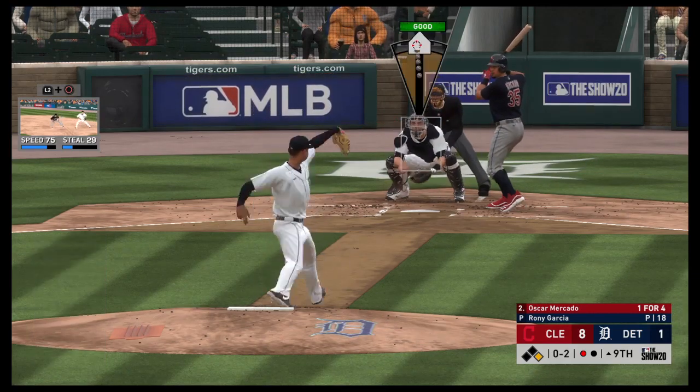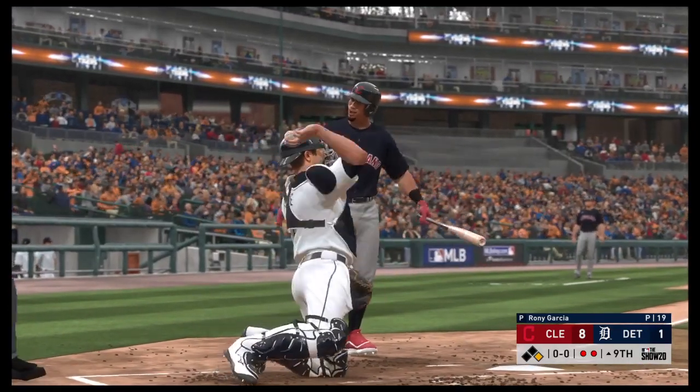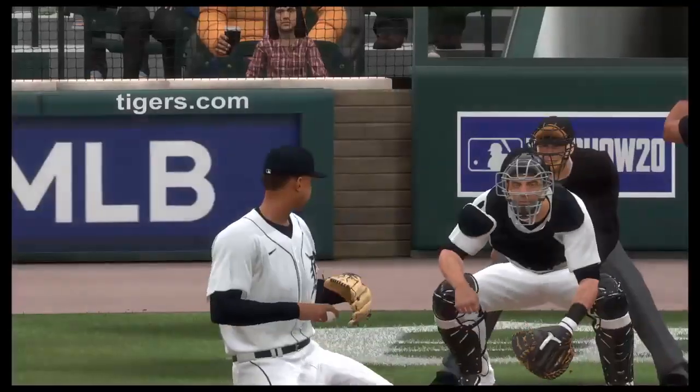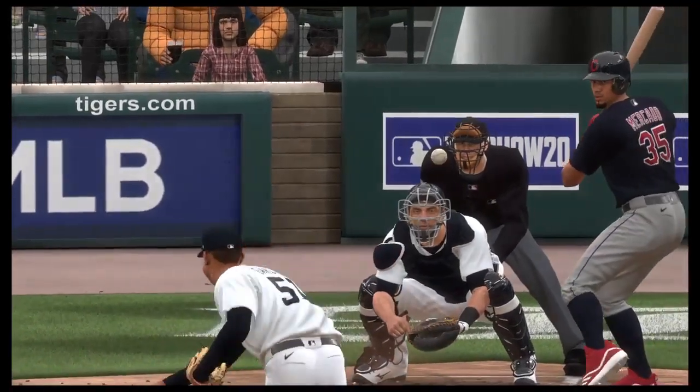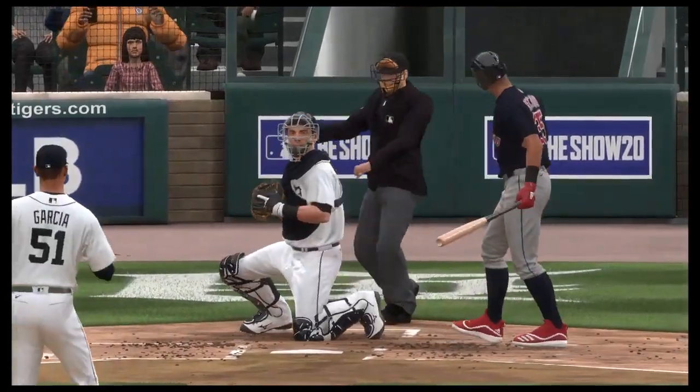Looking to put him away. Here's the 0-2. And now a slider in there for a called third strike, and there are 2 gone now. That's what you call clipping the outside corner. Great movement on that slider, and it completely locked up the hitter. Didn't fool the umpire, though.